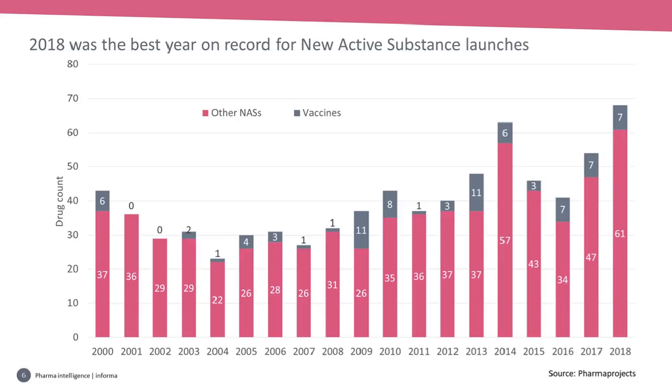So what you can see here is what looks like a clear trend going up over the last 5 years or so. We can see that last year's tally was 68, and that beats the previous record of 63, which was back in 2014. But we like to look at the 5-year means because we think this gives a more nuanced approach to how well we're doing, and we can see that this trend does seem to be holding steady. The 5-year mean for 2014 to 2018 was 54.4.